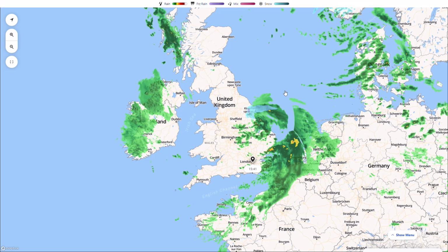And then we'll have a look at the UKMO Operational Run, the GFS and the GFS Ensembles, as there are hints maybe in the longer term for things turning a little bit more settled, but still got a lot of stormy, unsettled conditions over the next 5 days to get through.